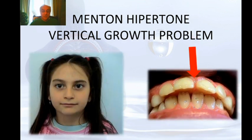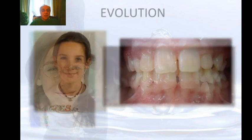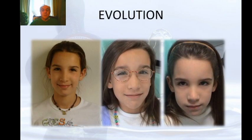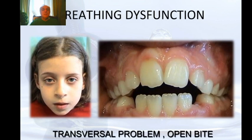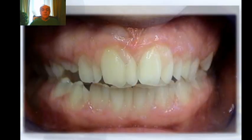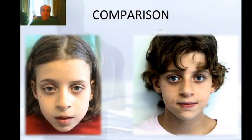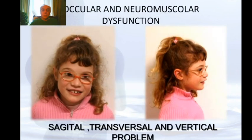All these patients have dysfunction of the oral corridor. Menton dysfunction, vertical sagittal problem. And look at the evolution. Look how this child is growing well, changing the face, changing the teeth. Breathing dysfunction, transversal problem, and a real open bite. And look at the evolution. How it is closing the open mouth just by correcting the function, and look at how it's changing the face, just correcting the dysfunction.